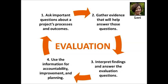First, before we get into those ideas, I want to make sure we're all clear on what evaluation really involves. It's a complex process, right? And lots of people will depict it in lots of different ways. But for me, it really boils down to four main steps or components. First, we're going to ask important questions about a project's processes and outcomes. And this is really about focusing the evaluation. When it comes to getting an efficient evaluation, one where you're using your resources wisely, this is really critical. You want to make sure you're focusing on the things that really matter.